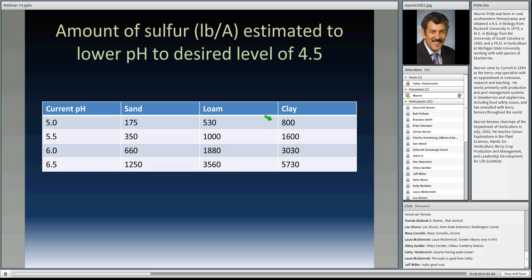So when we're up in this range here, with a high pH soil with heavy soil, it's really, really hard to lower that pH to 4.5, even with a lot of sulfur. It just takes a huge amount. So oftentimes soils up in here aren't really suitable for blueberry production.